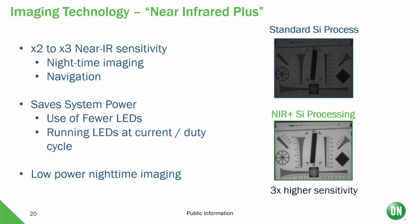I've mentioned this a couple of times, this near infrared plus. For those who are not aware, as the sun goes down and your available outdoor light goes down, your visible light decreases faster, obviously because it gets darker. However, the near IR photons out there are still there during dusk and low light periods. So if you have a sensor that is more sensitive at 850 nanometers and beyond, not only is it more sensitive to your near IR LEDs, but it's also more sensitive to the available near IR light out there.